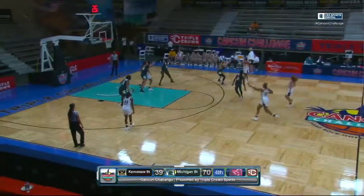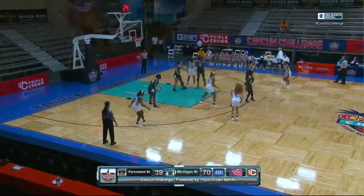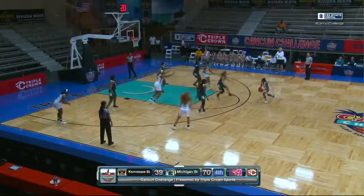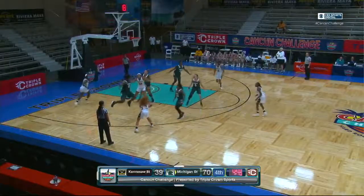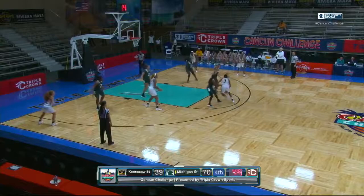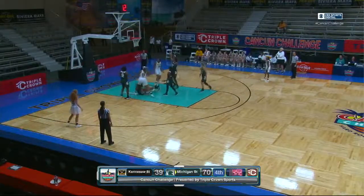Kennesaw State with the basketball moving from right to left. Street out on the right wing. Skip pass to Johnson on the left wing. Back to Street topside. Bounce pass into the mid post. Up to the top. Here's a drive.